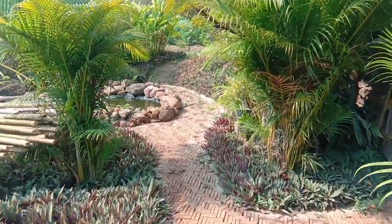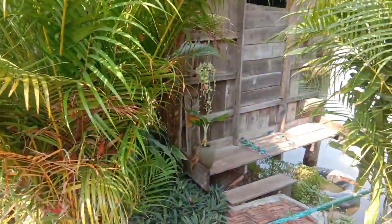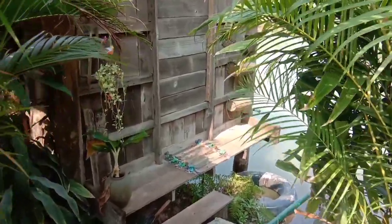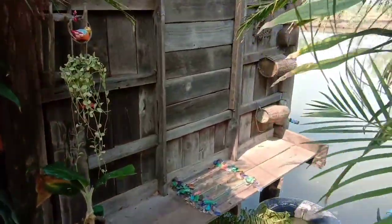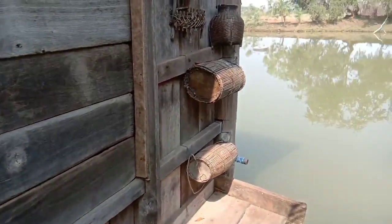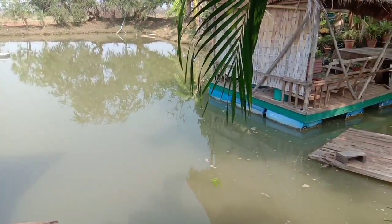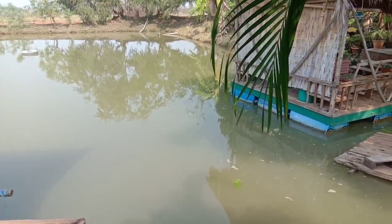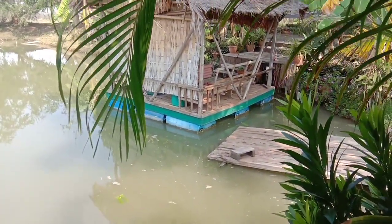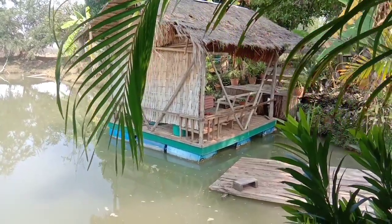This path leads down firstly to the rice hut entrance on the right here, which if you walk down, is a lovely shaded way to get down to the rice hut, which is closed up at the moment. But then it looks out to the pond, and this is my floating sala or hut that I don't use enough.